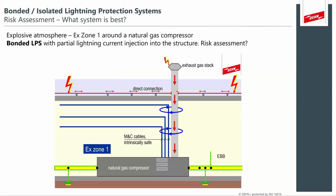So to move this conversation forward, if I look at an example for an explosive atmosphere, I have a bonded lightning protection system on the top here with a natural gas compressor within the structure. And all of those always have an exhaust gas stack. We see this everywhere these days. A bonded lightning protection system would have a direct connection bonding this exhaust gas stack. And you have to understand that lightning current would not just distribute as you want it to down the down conductors to the grounding system. Some of it will distribute down the exhaust gas stack.